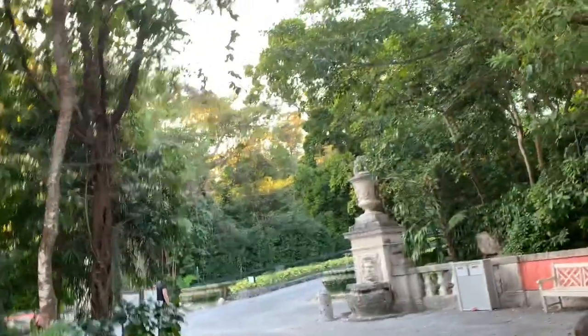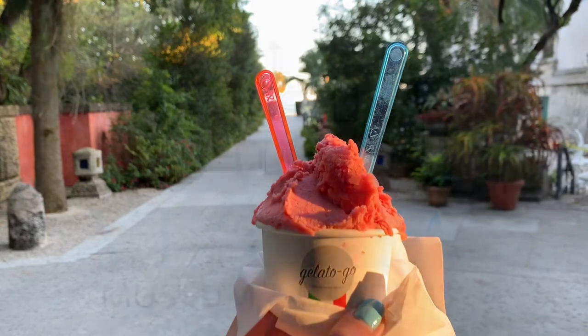The history, architecture, and landscape is absolutely stunning, and I would recommend everyone go visit and enjoy some gelato on the way out.